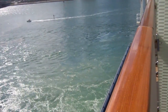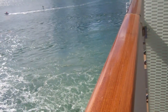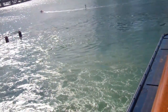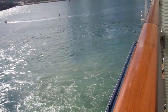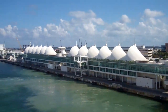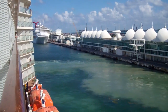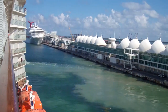So actually, since we're at the rear of the boat, the rear is going out first. So that's how that's going. Oh, actually, we are moving forward, not backwards. Don't you love how I have all this sense of direction about where we're going? Anyhow, we're moving. That's all that matters.